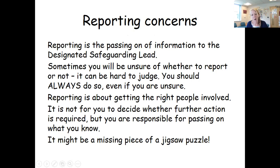Reporting is the passing on of information. Now here it says to the designated safeguarding lead. At Fishbourne Primary School, I am the designated safeguarding lead as the head teacher of the school, and in my absence our deputy Nicola Buchan is the deputy designated safeguarding lead. We have 2 further safeguarding leads in school, Emily Harris, who you're going to meet in next week's training, who's our early years leader, and Catherine Williams, who is our year 3 class teacher, who's another member of our leadership team. So we actually have 4 designated safeguarding leads in school.